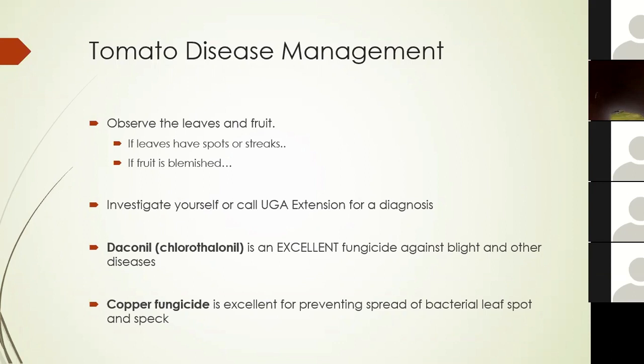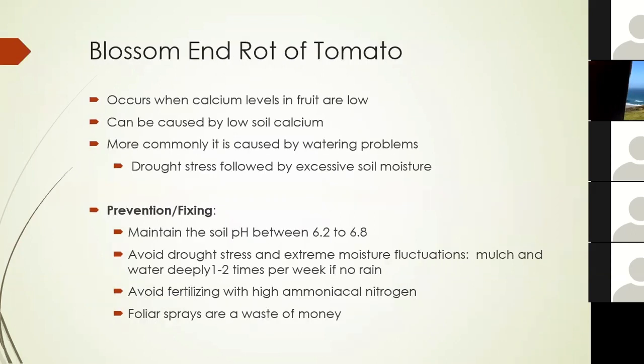Usually a very simple treatment is either Daconil, which is chlorothalonil fungicide, or copper fungicide. Which one of these two you use depends on the disease you have. That's why you need to get a diagnosis. I got bacterial speck on some of my tomato transplants, so I treated them with copper fungicide. I did that because Daconil doesn't touch bacterial diseases, but copper fungicide does. So use your extension office. They're there for a reason.